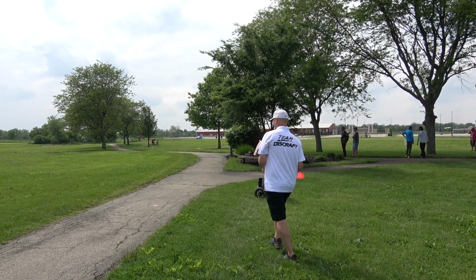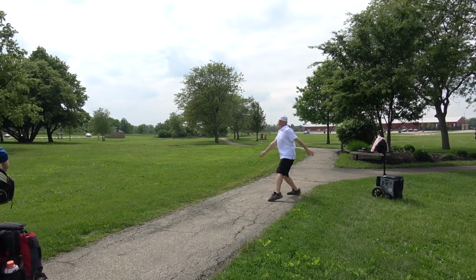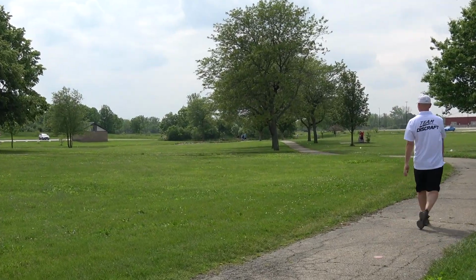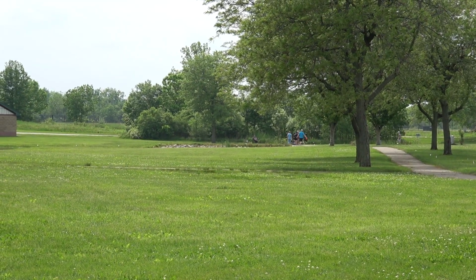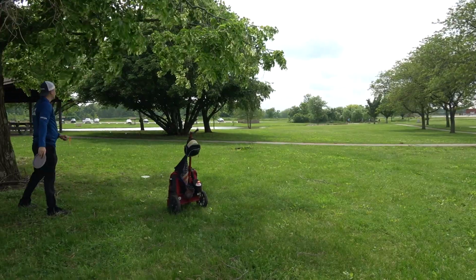Brad throws a stick on Tony's cart. I was gonna throw it in your bag.